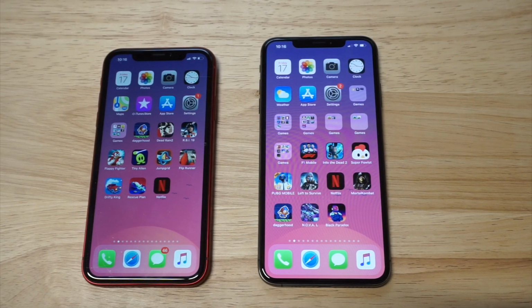So I'm going to be talking about if the iPhone XR screen is really that bad. Alright, so I've got the XS Max I'm going to be comparing it to again. I've had both these phones for probably over 6 months now.